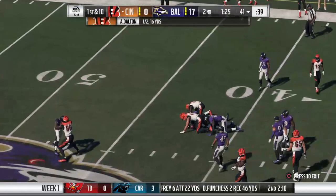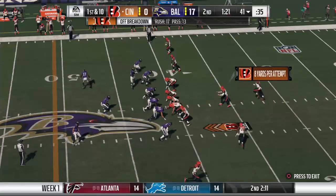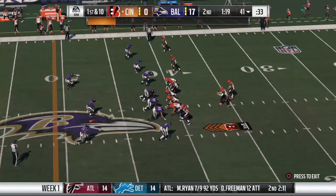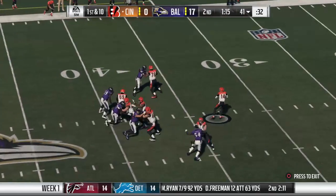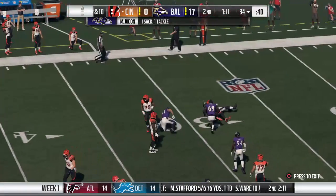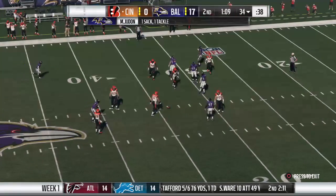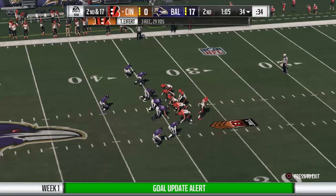So who will step up here? We'll see. And they get him down, but not before he takes it across the 40-yard line. A Bengal first down on the 16-yard pickup there. Passing, it's Dalton. And no escaping this time as he'll go down. They got him for a sack. They're going to need to get up and set in a hurry.